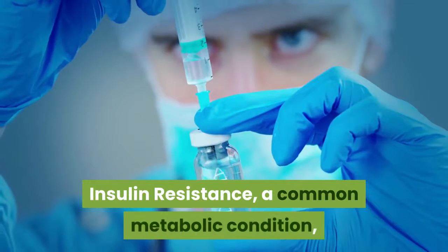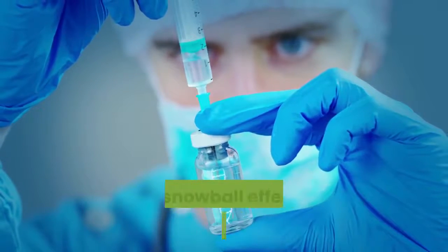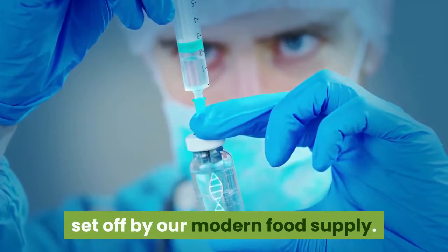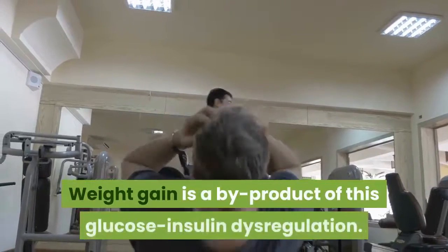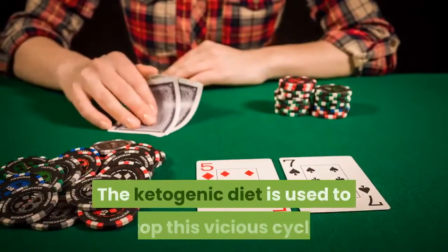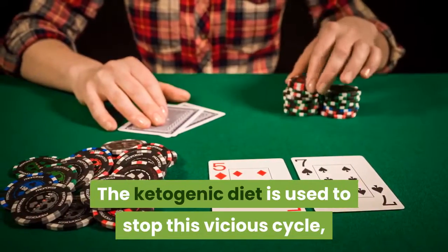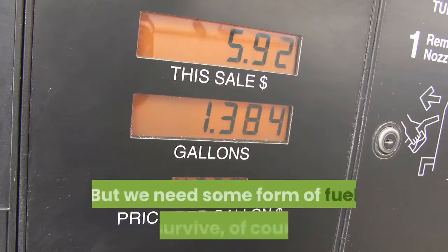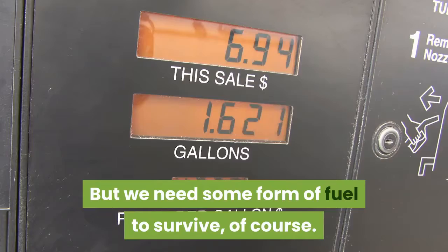Insulin resistance, a common metabolic condition, is a snowball effect of glucose and insulin, set off by our modern food supply. Weight gain is a byproduct of this glucose-insulin dysregulation. The ketogenic diet is used to stop this vicious cycle by cutting out a major player, glucose. But we need some form of fuel to survive, of course.